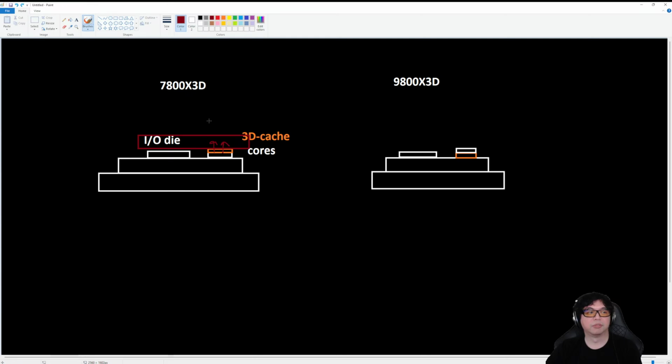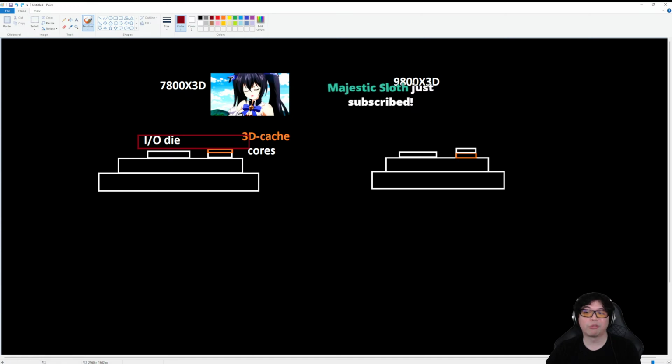So the problem with 7800 X3D and all the current ones is it's hard to get the heat away from the cores because the 3D V cache is in the way. It's literally blocking the heat transfer. It's impeding the heat from getting out of the CPU in an efficient manner.